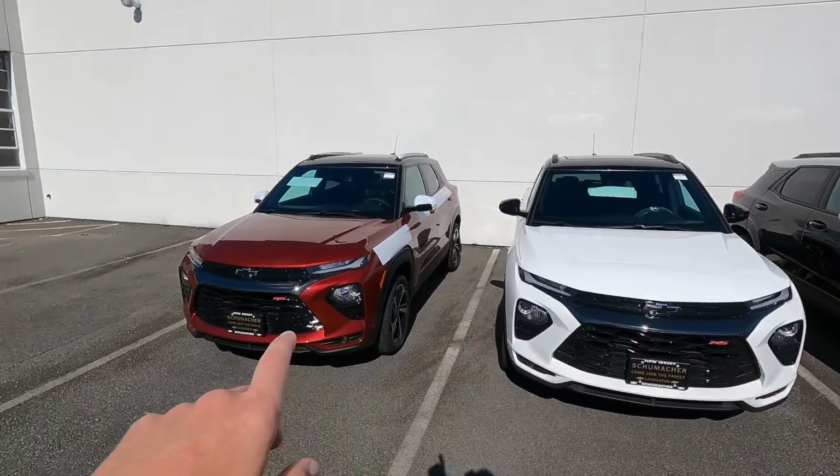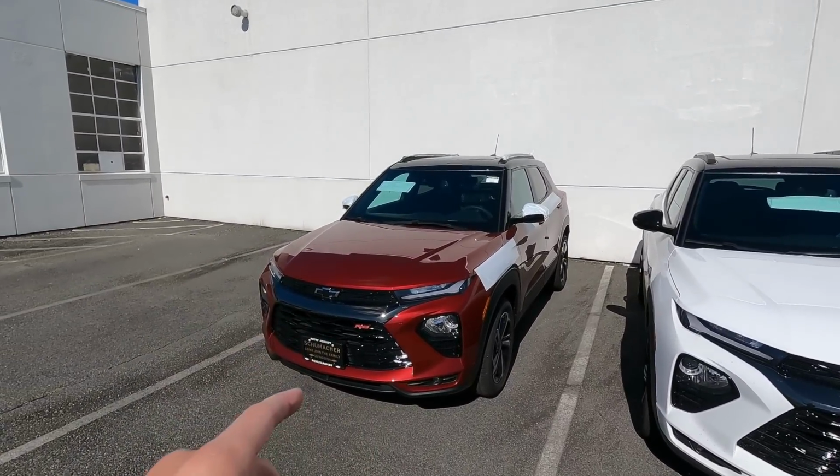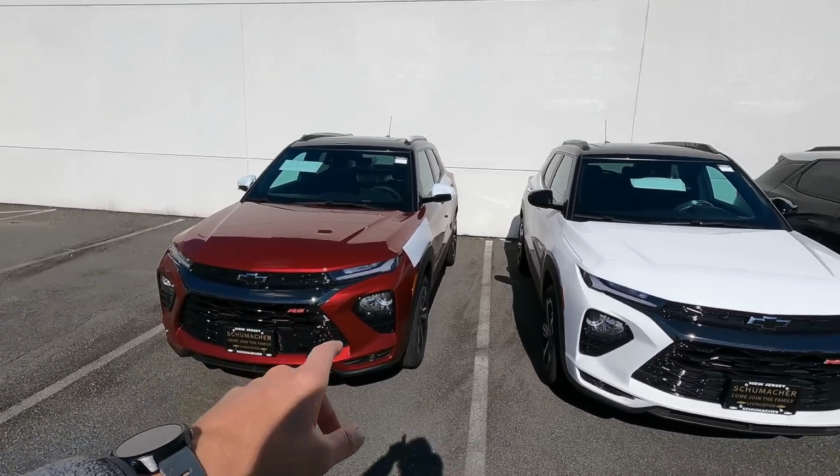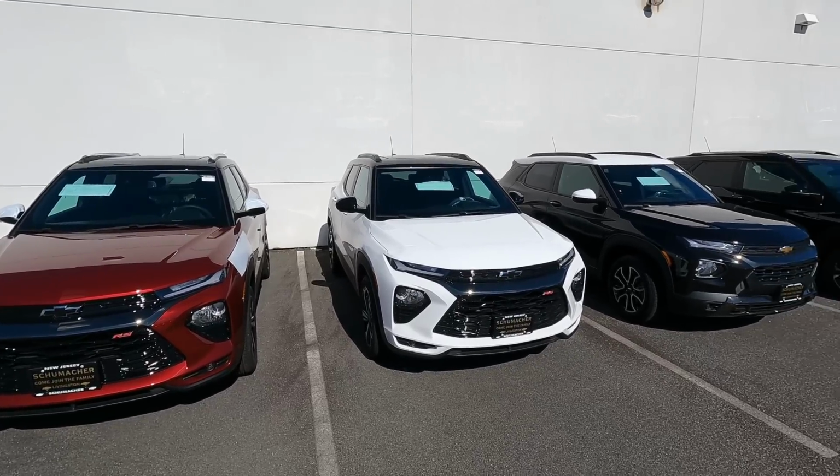As do these couple of Trailblazers. We recently just got a whole bunch in. We actually had, I think, 4 total red RS model Trailblazers. That's the only one left. These we're selling right now. They're doing very well. We want to get as many as we can. So no worries about those.